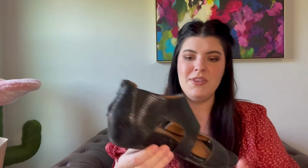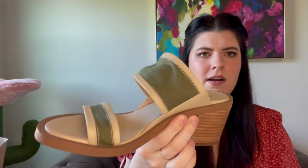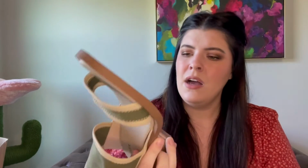The next pair, these are Soft, S-O-F-F-T. They're more of a comfort shoe, but these were just so pretty. There's embossed snakeskin, little covered wedge, open toe with a little zipper on the back. Oh, and some grippies on the bottom. These are size 7. These are by Kelsey Dagger Brooklyn. There are these canvas straps with a stacked chunky heel. I would say new without tags. That's kind of like store wear in my opinion, because there's nothing on the heel, and these are a size 10.